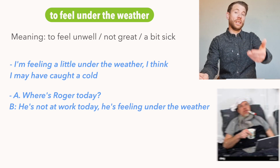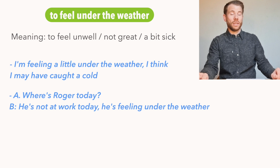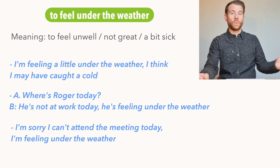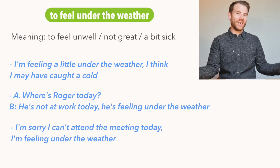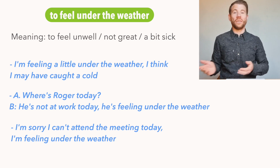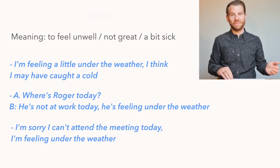Or you could use it in an email to somebody. If you need to cancel an appointment, you could say, I'm sorry, I can't attend the meeting today. I'm feeling under the weather. So hopefully this was an easy one to use. Just instead of saying I feel a bit sick, you can say I feel under the weather.